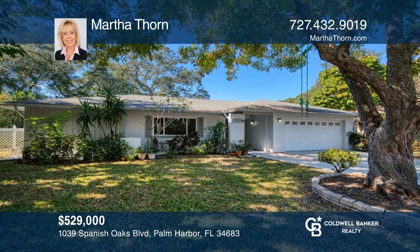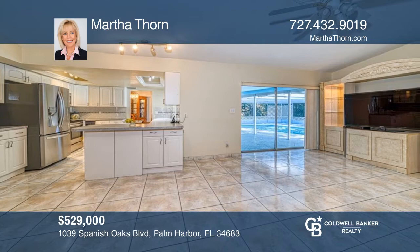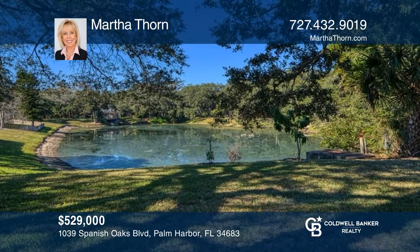Located in the desirable neighborhood of Spanish Oaks, this well-maintained pool home offers comfort and charm. Enjoy a split bedroom plan and a two-car garage, plus a central kitchen with newer appliances. This beautiful home is just a short distance to Dunedin Causeway and Pinellas Trail. Your dream home is waiting. Call Martha Thorne to schedule a tour.